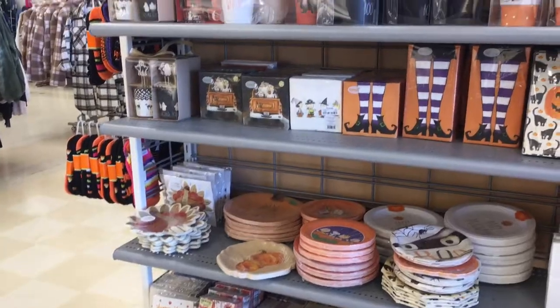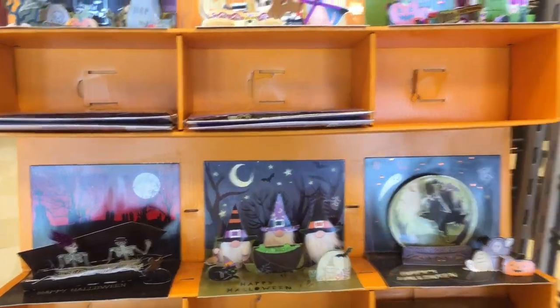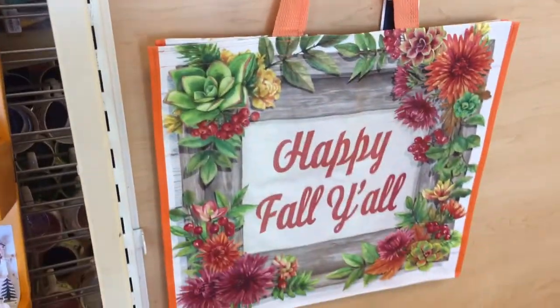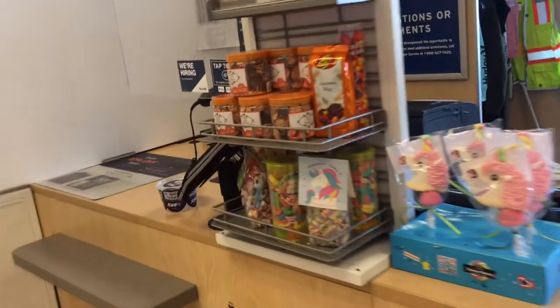There are plates, napkins, and cups. Holidays, cards, pop-up greeting cards, the little gnomes here with witch hats. There's a little bag here, the ball, Halloween candies, and more of that stuff.